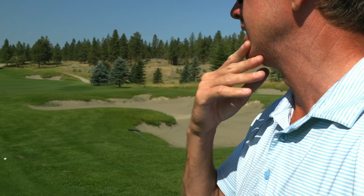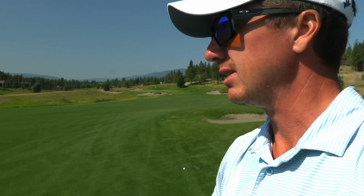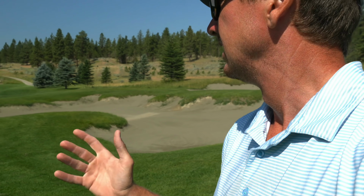158, pin's in the middle. Gonna go with a 9-iron. There's not much wind at the moment. From up on the tee box, it did feel like it was right to left, so I don't think it's gonna be hurting. Full 9-iron it is.